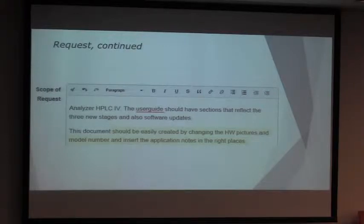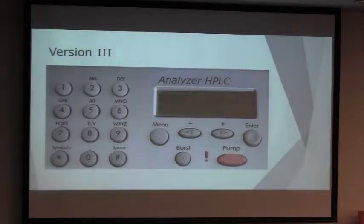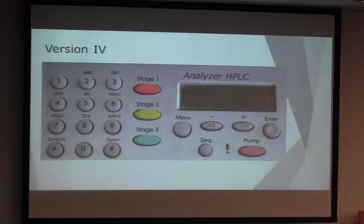Well, you start wrestling with the alligator when you decide, okay, let's deal with reality. First of all, here's the original panel, the version 3. And notice that this button is called Burst. Version 4, we have 3 new buttons, and the old button is now called Seek or Sequence. So how hard could it be?